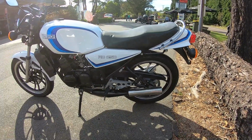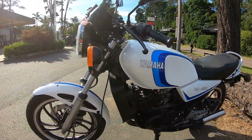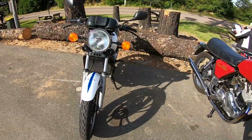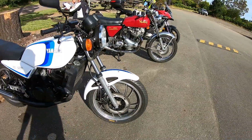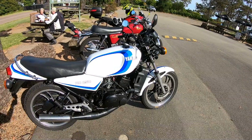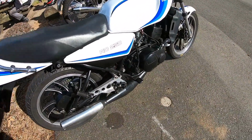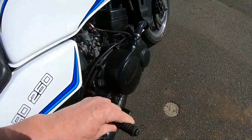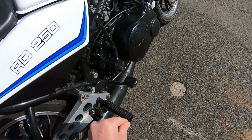Let's have a closer look at this machine. It's in pretty good condition. Norman has refreshed all the paintwork, so it's absolutely pristine. But the rest of the bike is pretty good as well. As I said before, it's got aftermarket expansion chamber exhausts that don't look the same as the originals, but they seem to perform okay. And the peg needs to be lifted up so that when you kickstart it, you get a full swing on the kickstarter.